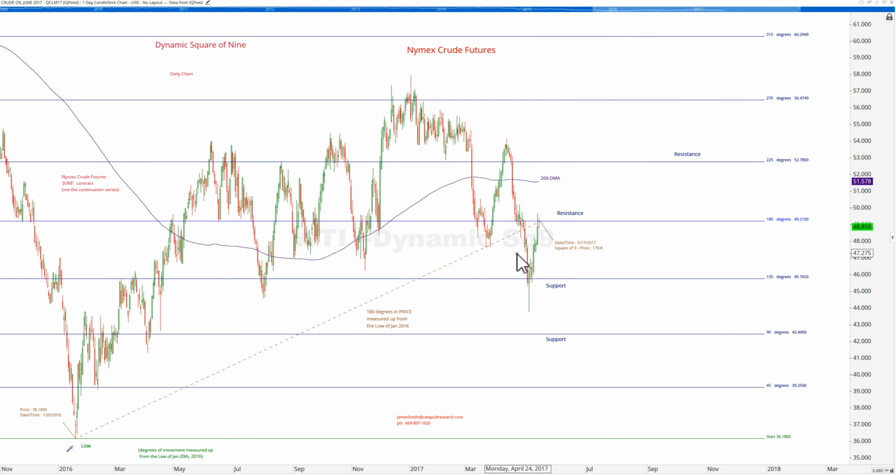If you look at the NYMEX crude, measuring from the low of January 2016 to this recent high here yesterday and today, it's 180 degrees by price on the square of 9. That's normally a strong area of resistance, so it's possible that WTI is forming a high here.